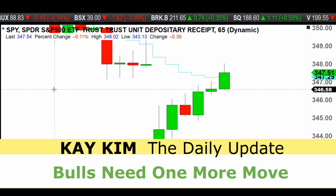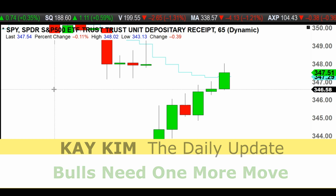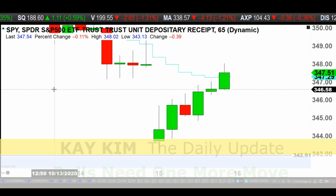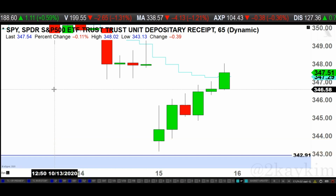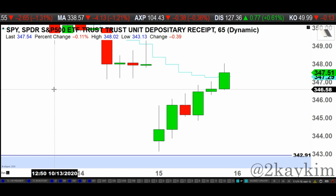We did see a green day on the small caps, a little over 1%. The banks are green, about 0.5% or something like that. So pretty much it was a red day right at open. Market climbed back up, and we pretty much closed the day with flat performance relative to where it closed yesterday.